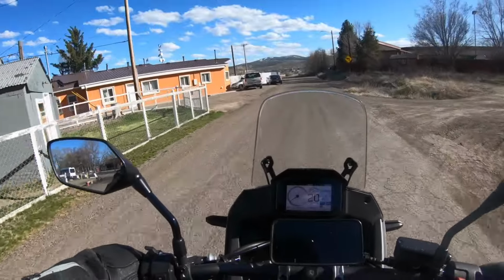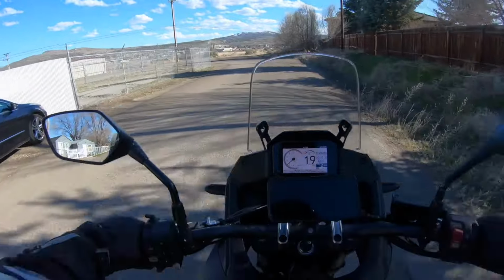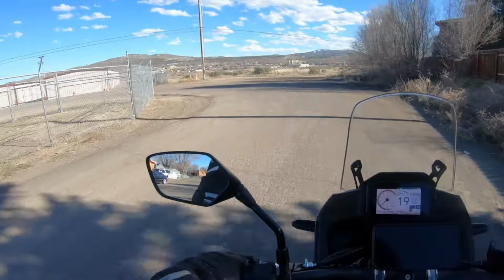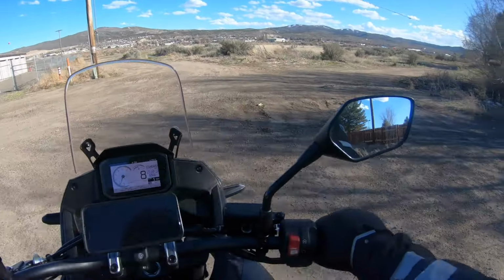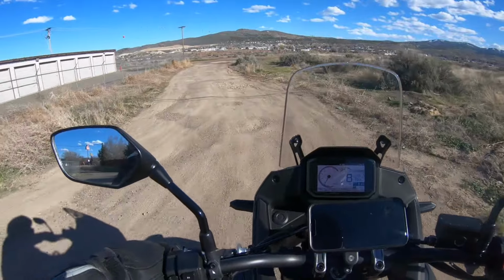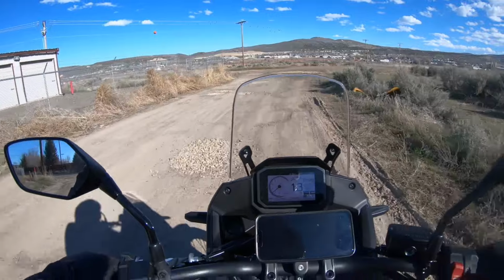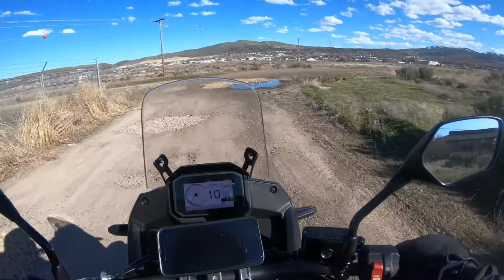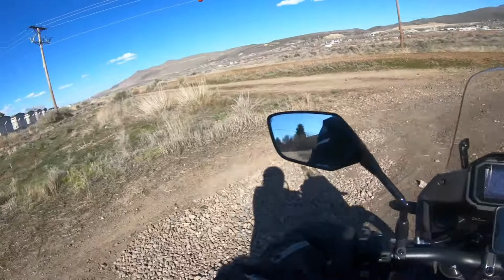I wanted to talk to you today about my new 2024 Honda Transalp. I've had this bike for about a week now, and I'm out enjoying it. I have about 50 miles, exactly 50 miles, and thought I'd get out and talk to you a little bit about what it's like to own this thing, and what the experience has been like so far.